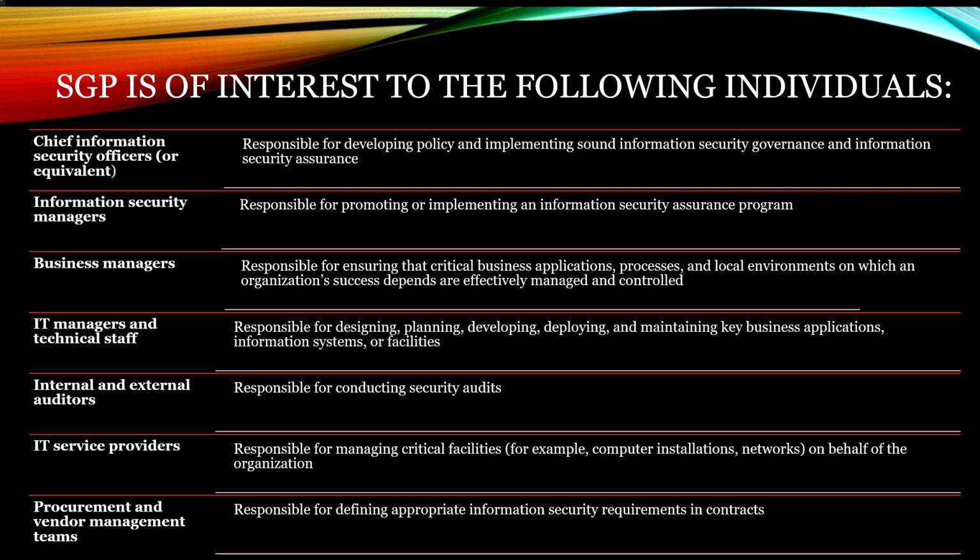SGP is of interest to the following individuals: the CSO, the information manager, the business managers, technical managers, auditors, service providers, and procurement and vendor management teams. All of these individuals deal with security on one level or another. Vendor management, auditors, the technical leads, the business managers, all of these are positions that directly deal with the impact of the business. So all of these could be stakeholders of that business. Best practices are typically used by anyone that's going to be dealing with protection or security.